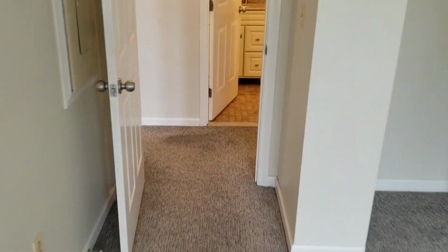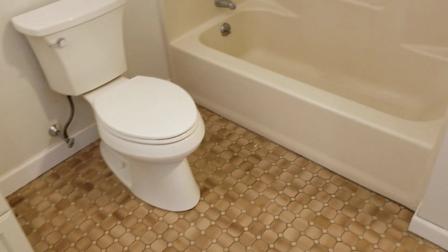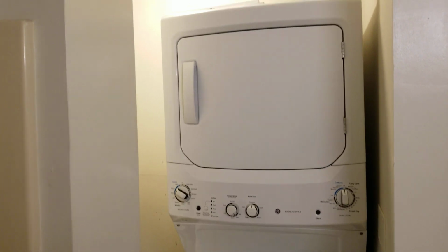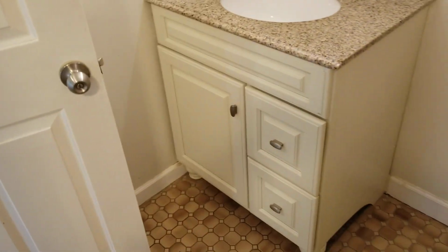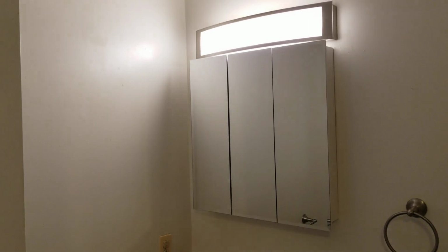Last but not least, we'll check out the bathroom, which is right across from the bedroom. The bathroom houses a tile flooring, as you can see. Full tub and shower hooked up, ready to go. And you even have in-unit laundry in this bathroom. Washer and dryer fixed up, ready to go. That's a huge benefit to this unit, in-unit laundry. And lastly, you've got the little sink area over here, some cabinets underneath, and a large mirror vanity up above.